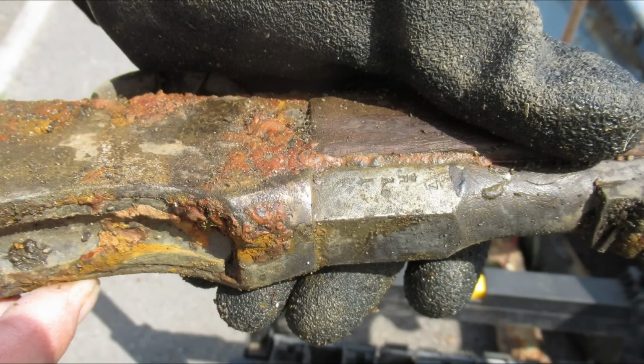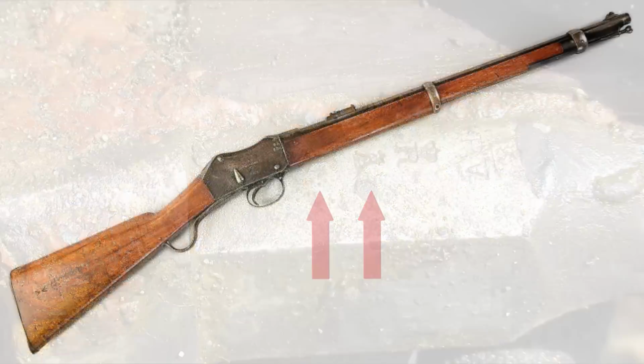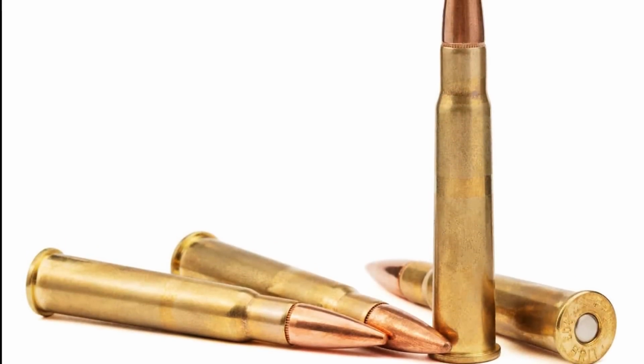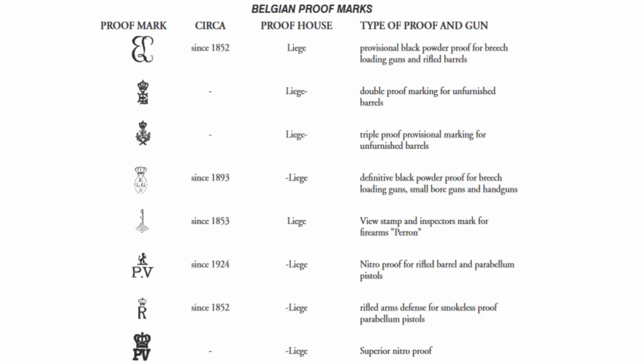You will also see that on this Martini Enfield, these proof marks. The PV surmounted by the lion indicates the gun uses smokeless powder and was manufactured in Liège, Belgium. And the R stands for rifle, indicating the type of firearm, while the crown on top represents the British crown. However, there might be some confusion regarding the A proof mark and the Perron Inspector's mark, which indicates testing and approval in Belgium. The Martini Enfield was a later variation of the Martini Henry rifle, which was produced in England and converted to use the .303 British cartridge. Some of these Martini Enfield rifles might have been sold and used in Belgium, hence the Belgian proof mark.